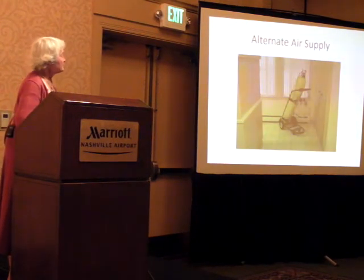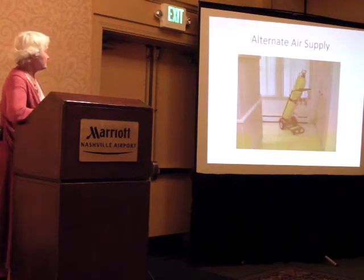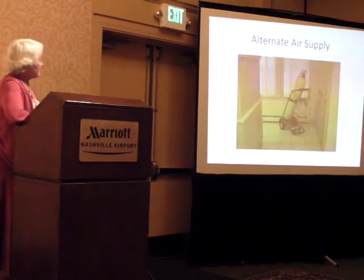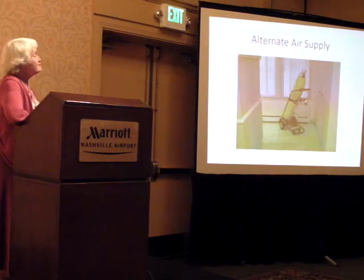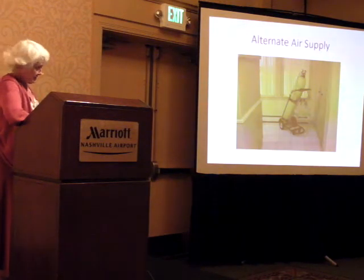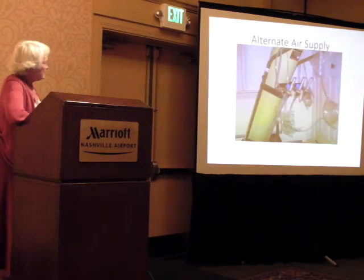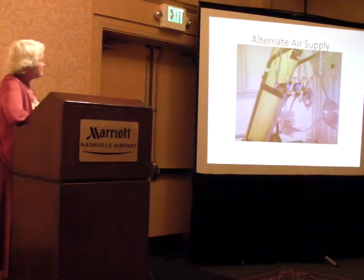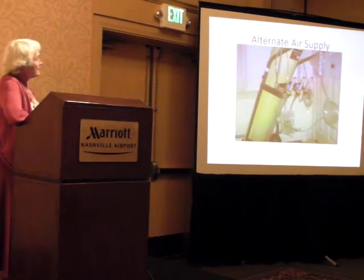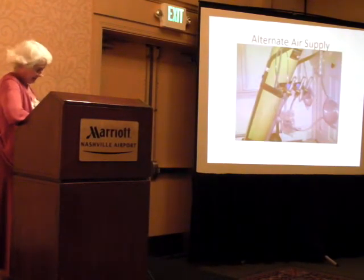This is my alternate air supply. I did design this one myself, and it's just basically a tank, and I had my gas company build me the cart, and then here we have actually separate air supply for myself, the patient, and the assistant. There's a closer view of it. And then we've all got the masks that go there, so we're all basically hooked up.